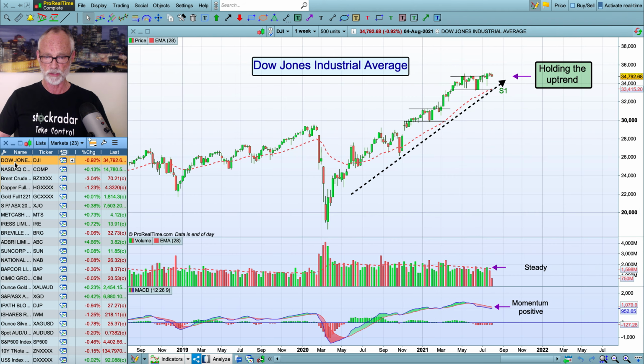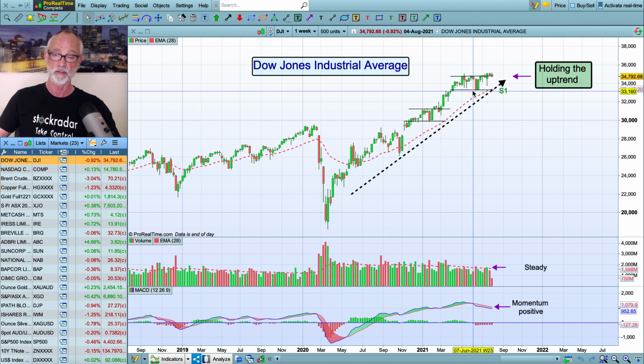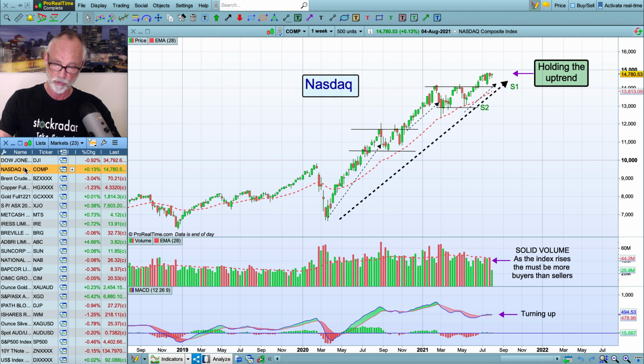Dow Jones Industrial Average is going up, holding the trend. Volume's okay, momentum's okay. It's slowed a bit because we had the sideways movement, but all seems fine there. We can crack onto the Nasdaq. Again, a similar picture. It's broken out of its little trading range. It's moving higher. Volume's good. Got down here, solid volume.